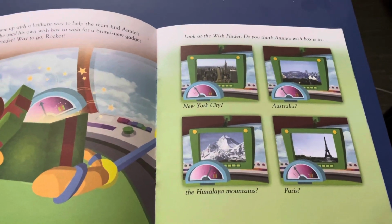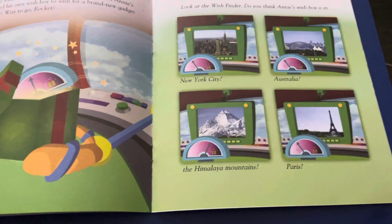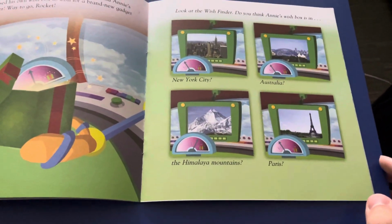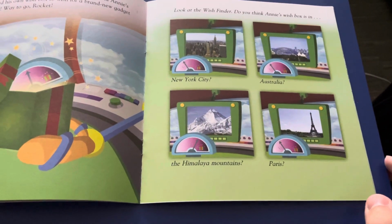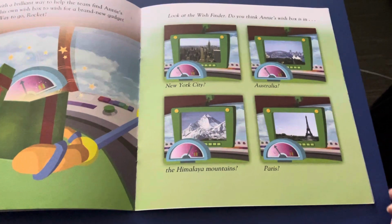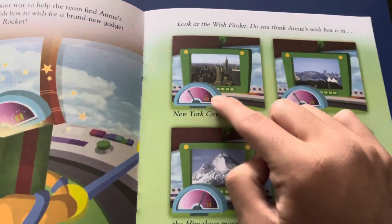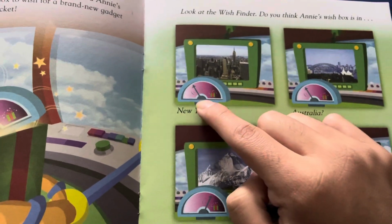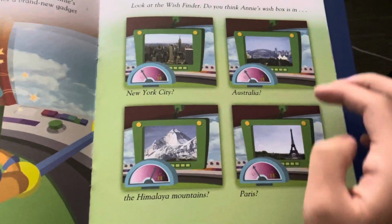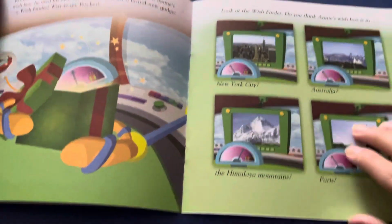Look at the wish finder. Do you think Annie's wish box is in New York City, Australia, the Himalaya Mountains, or Paris? Make sure you pay attention to the arrow. Make sure it's close to the wish box. Well, the arrow is not pointed to the wish box in New York City, or Australia, or Paris, so it must be in the Himalaya Mountains. Let's read and find out.